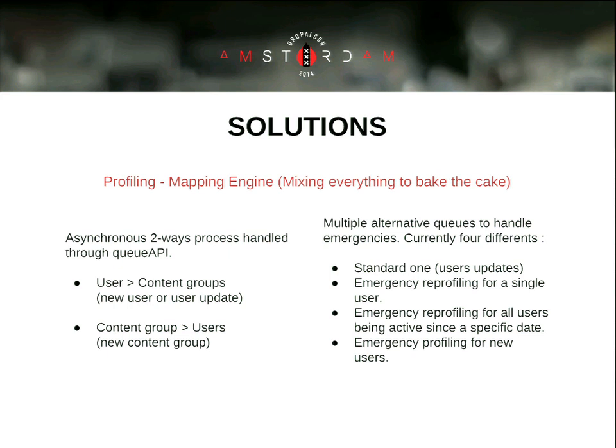The other way is when you create a new content group. So you created a new content, and this content has new permission patterns, and you need to add any users that have the right permission to see it. So basically, this process is available on a standard queue process for mainly the user updates or the content group creation. But we had to handle this same process with some kind of emergency queues for specific cases. So we have the specific case of a single user that you want to see right now on the fly.